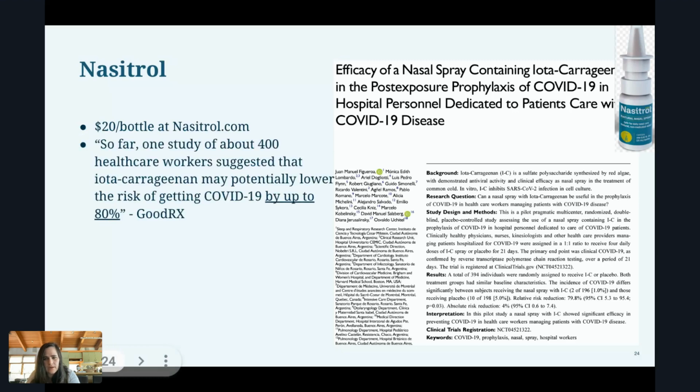There's one study here with about 400 healthcare workers, and it may lower the risk of getting COVID by up to 80%. So this was a similar study where they did placebo-controlled, and they had healthcare workers in high-risk settings use this or the placebo, and they looked at how many of them caught COVID in the treatment group versus the non-treatment group. The spray was dosed 4 times a day in the study, so that's what you would likely need to use it at for it to be as effective as the study.